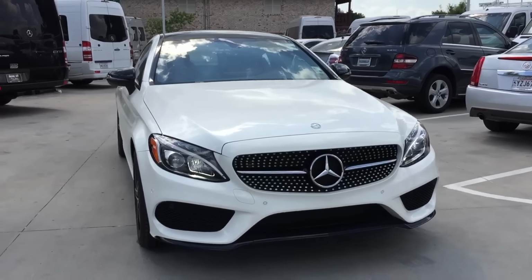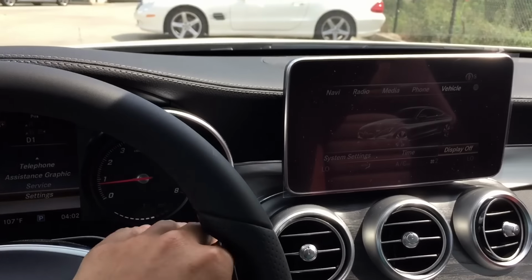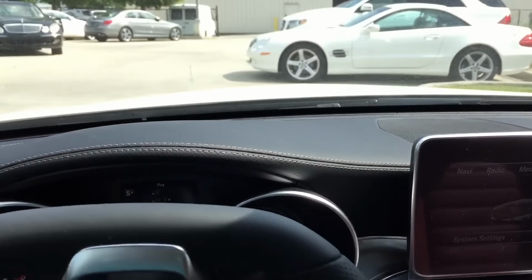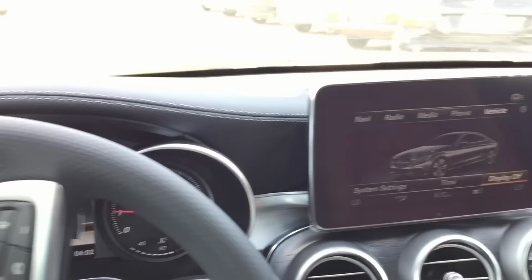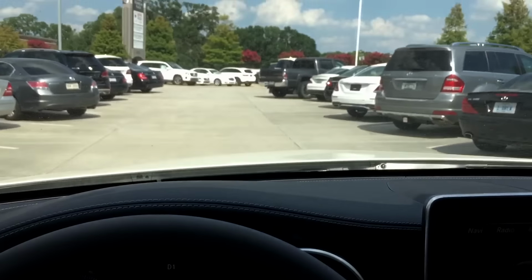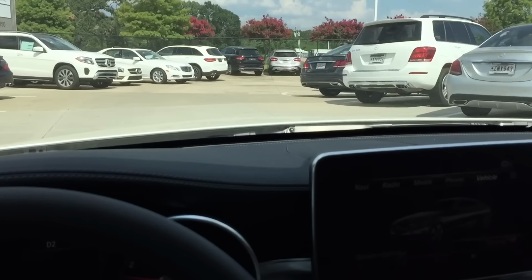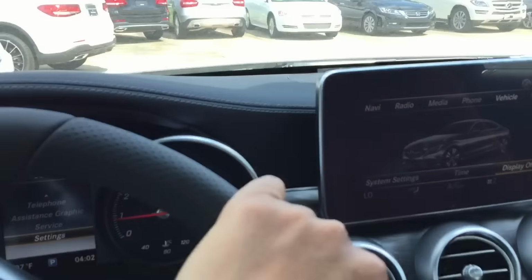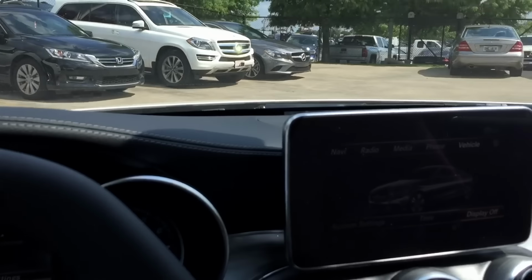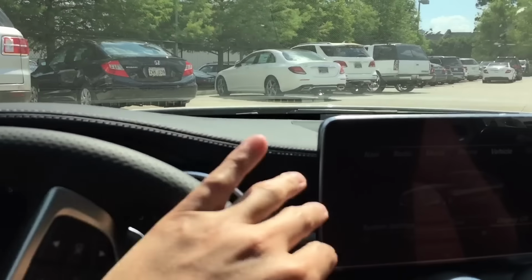And as always, I'm going to take it out for a short test drive, just to show you guys how it's like sitting in the driver's seat. So first drive impression is that this particular C300 is very smooth. Now it does have plenty of power, I mean at least that's the way it feels, even for an inline 4-cylinder turbo engine. It feels really powerful compared to other vehicles in its class.